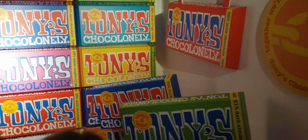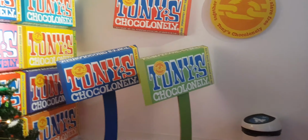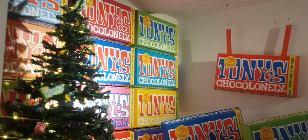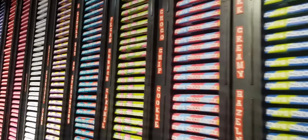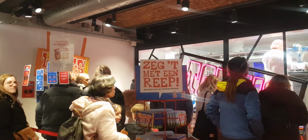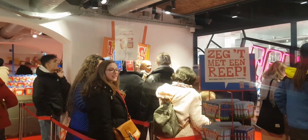Tony Chocolonely's has been on my list for a little while to do in Amsterdam, because in here you can actually make your own chocolate bar, which I was like, yeah, I'm gonna try that, of course I am. Of course it was the holiday, so we had a Tony Chocolonely tree, and basically every flavor you could imagine. We had the whole rainbow here, and in there is where they make your own chocolate bar. As you can see, there was a line, so we decided to do this first.